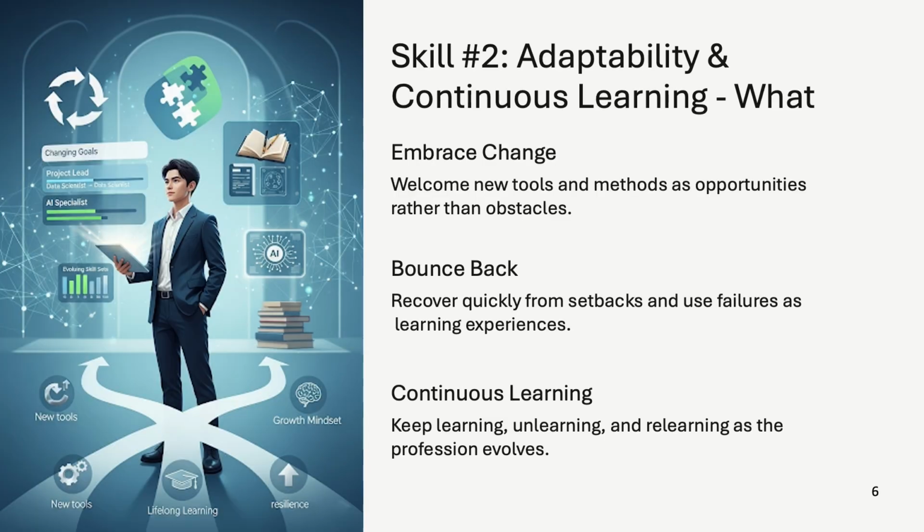Adaptability is more than tolerating change. It's actively embracing it. In accounting, that might mean leaning into a new concept in class or moving to a new audit platform mid-engagement in the profession. Bouncing back from setbacks involves analyzing what happened, adjusting your approach, and moving forward. Continuous learning means committing to ongoing skill development throughout your career.